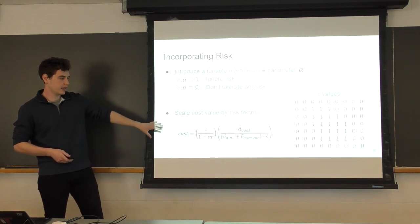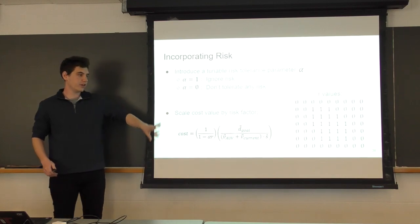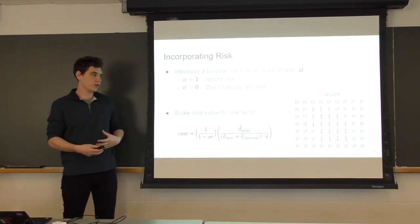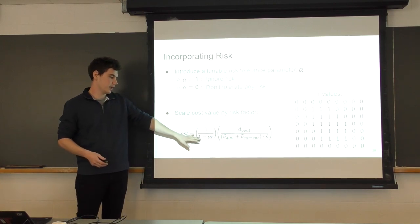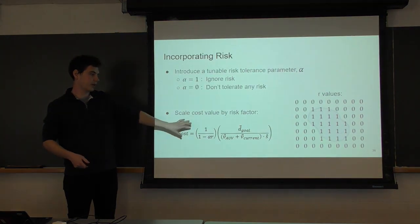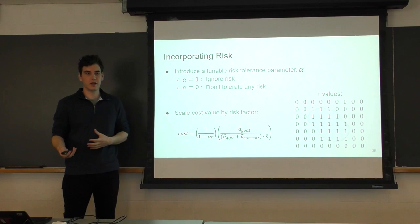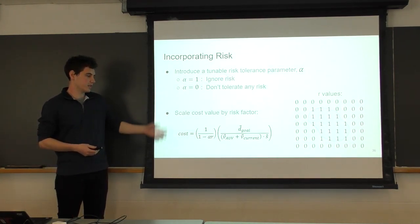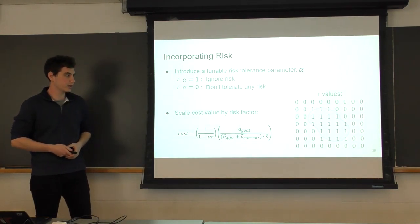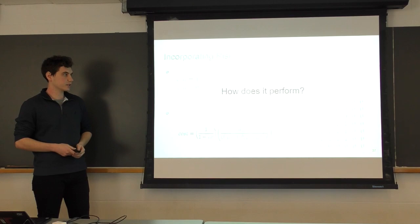The way we apply that to our cost function is through this thing we call the risk factor, which is basically modifying the cost based on the risk of that node. If it's a very risky node and you have r equal to 1, then this factor is going to be very large, so you're going to be amplifying the cost because it's a very risky move. On the other hand, if you set alpha to be 0, you would not modify the cost at all, so you'd just leave it be. So that's how we incorporate risk into the cost function.